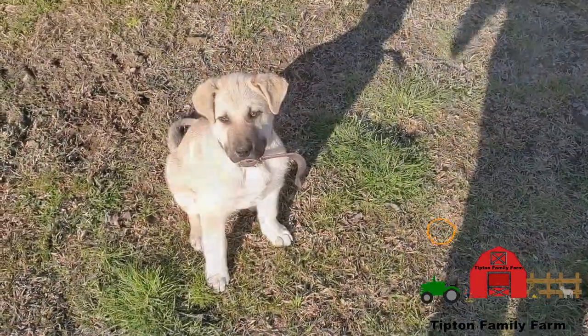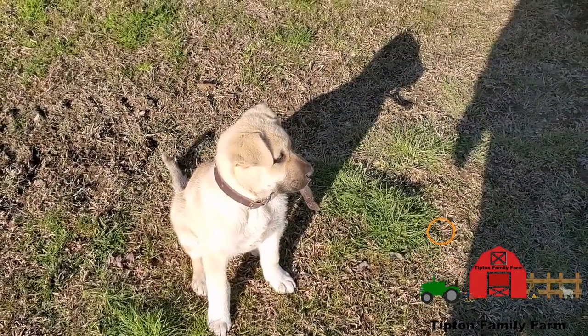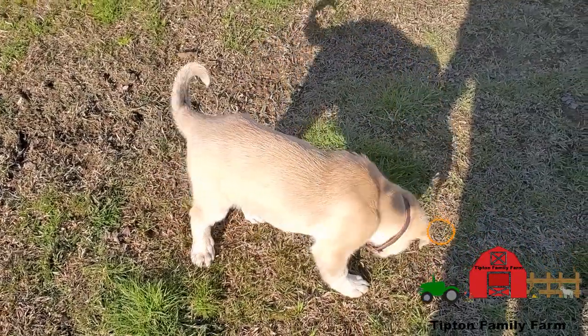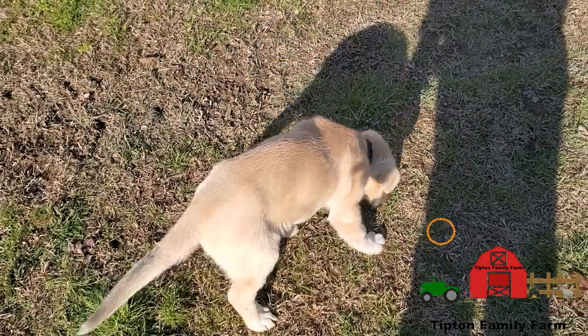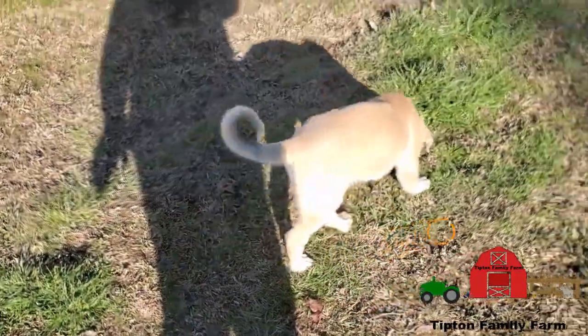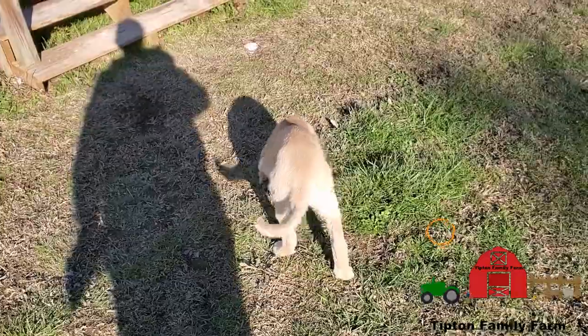And I had to take a little bit of time and play with Dog. He's really adjusting. We took him in last night because it got really cold, brought him in. He did okay. He likes outside though better. All right, Dog. Huh?